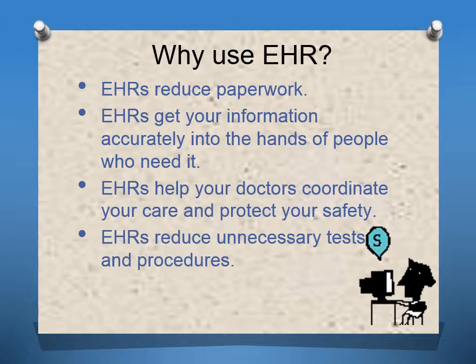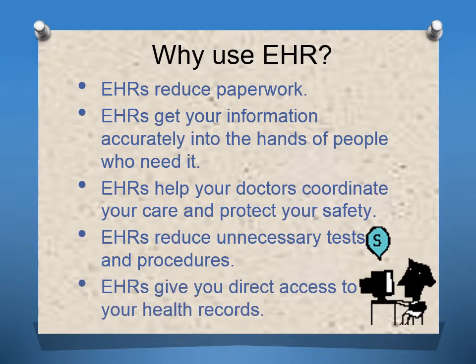EHRs reduce unnecessary tests and procedures. This can be in the case of when you have multiple doctors and teams assigned to your treatment team. EHRs will help prevent duplicate labs and studies. EHRs also give you direct access to your health records.